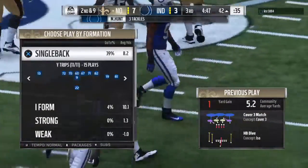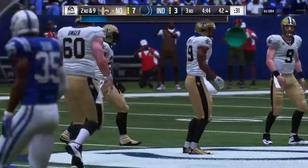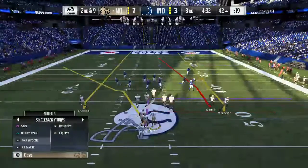Just a yard on the first down carry, so it's 2nd and 9. Well, they're hoping that the second half is better for him than the first half. They've got to find a way to get him going. He's a big part of their offense. Get set.